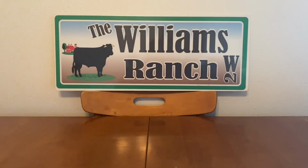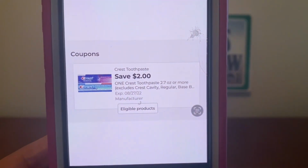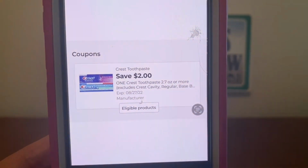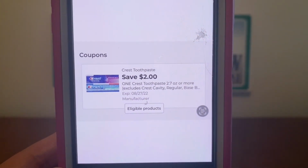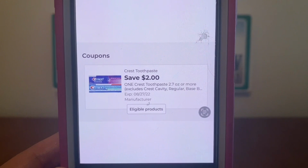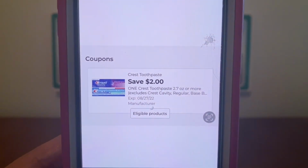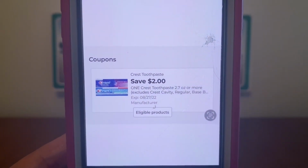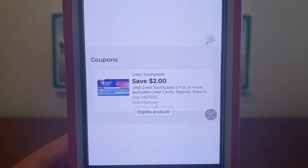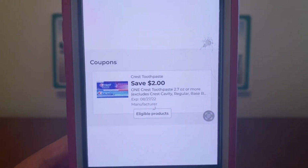And the Crest 3D charcoal toothpaste that's ringing up for $2.62 in her area, hopefully it is in yours as well, this $2 digital coupon will apply, leaving you paying 62 cents out of pocket for the toothpaste. Yes, 62 cents out of pocket, one heck of a deal for Crest 3D charcoal toothpaste.